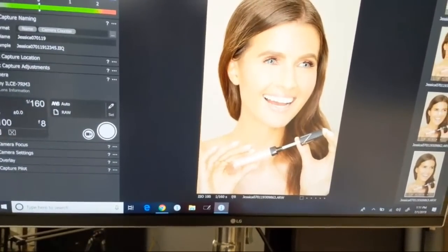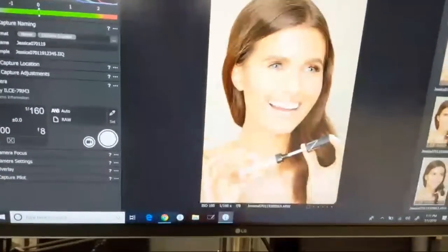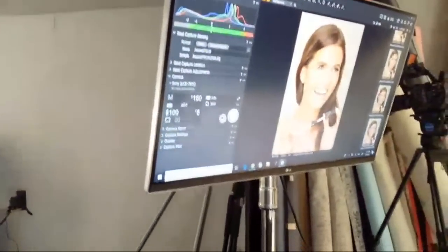What's the flash on top of the camera? It's actually not a flash, it's a remote. So I'm using the Profoto Air remote. Let's see, and I'm going to give this back to you. Thank you. And I'm going to set up the black flags just so we can see how different that will look.